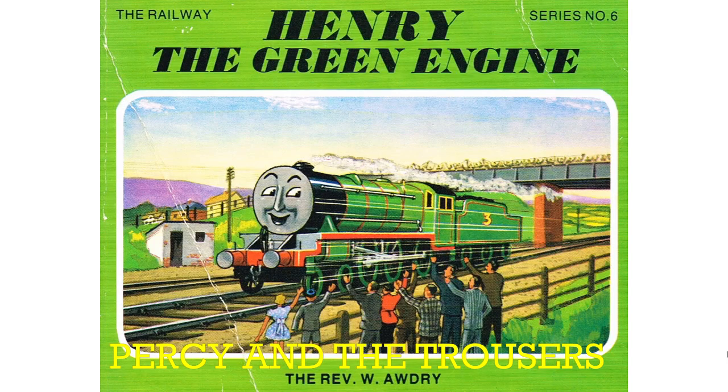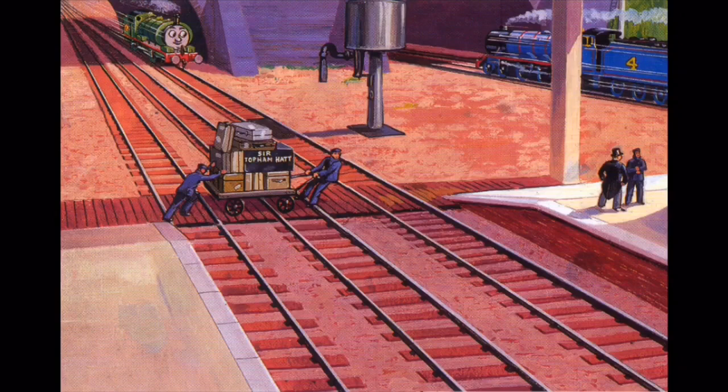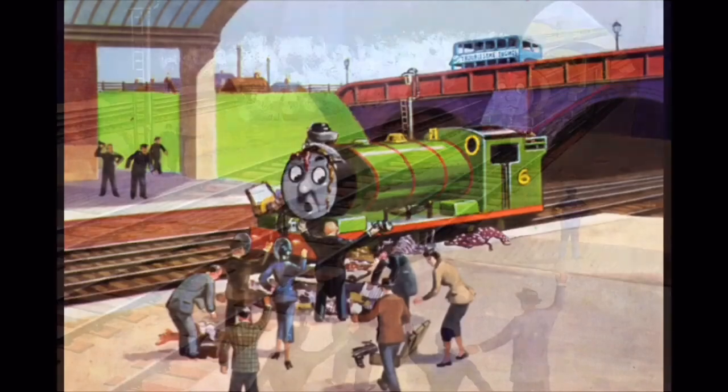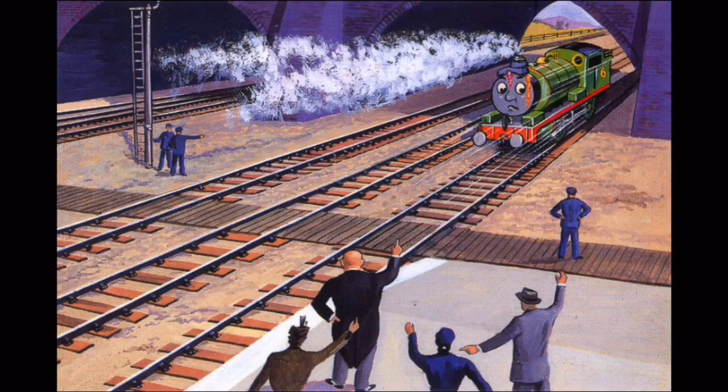Percy and the Trousers. Another story that I feel was quite out of place. I don't know why Awdry tried to make the stories five instead of four, but this is again more of a Percy story. And for some reason, Percy gets cheeky. I love how the trouser wraps around his funnel like a scarf and Sir Topham scolding him. Yeah, but I did feel sorry for Percy here. And yeah, that's pretty much it. I would give the story another 6.5 out of 10. Good, but not very good. Next story up.